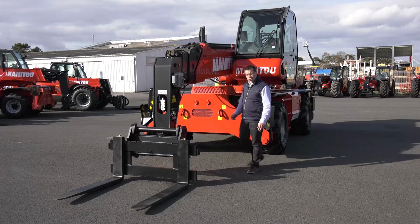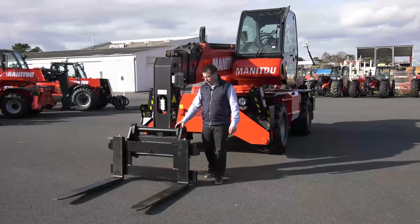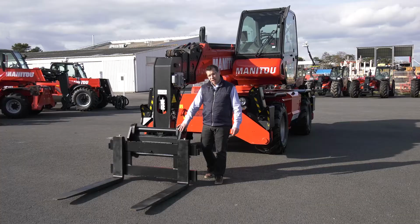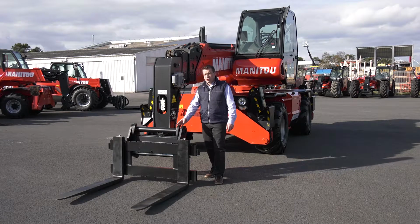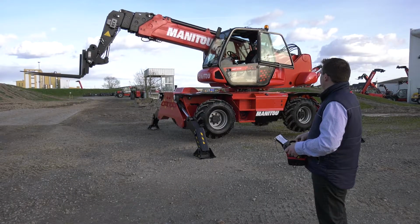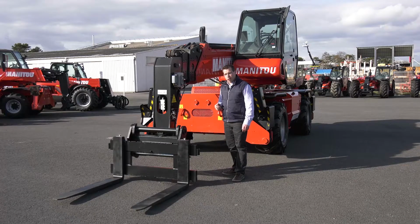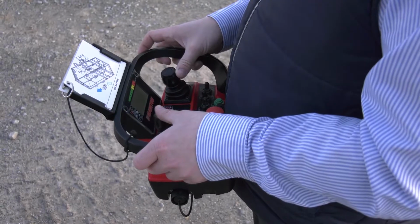The MRT range is very versatile thanks to its Manitou standard carriage. The machine can use forks, jibs, winch, but also platforms. The use of a remote control can increase the maneuverability and the accuracy of the movements in order to place loads.